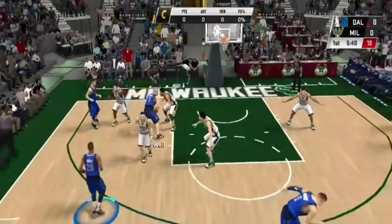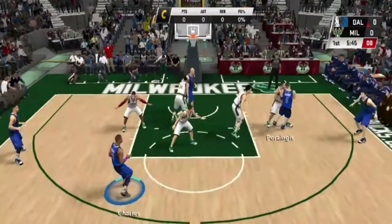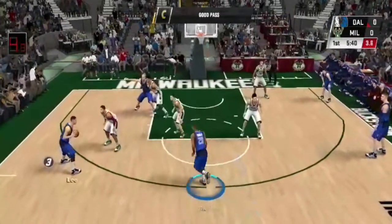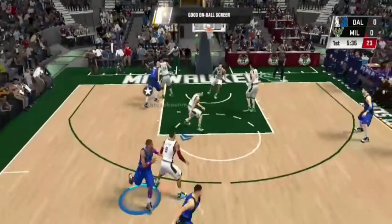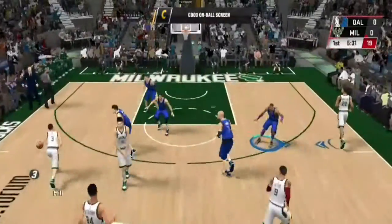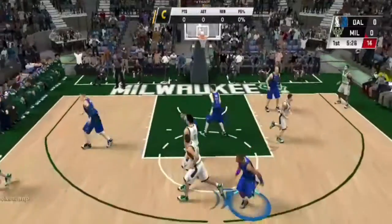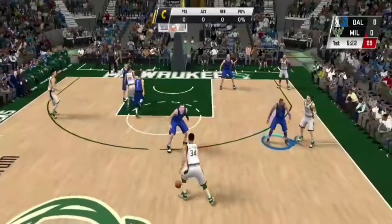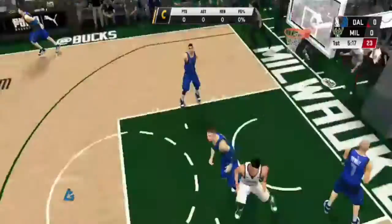Here's Powell. Six on the shot clock. Pass the lead. Takes the three. Milwaukee with the rebound. Outside Hill. Here's Antetokounmpo. Here's the screen. Now Lopez, expanding his range. No good.